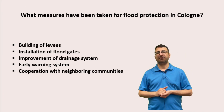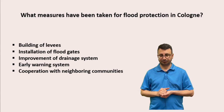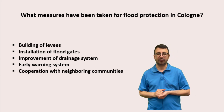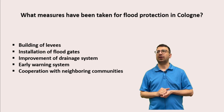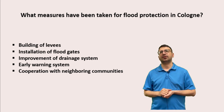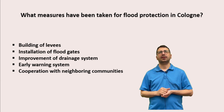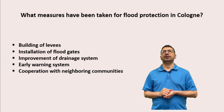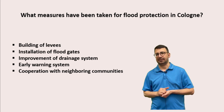What measures have been taken in Cologne against flooding? A lot of measures have been taken in Cologne, such as installation of flood walls and building levees, collaboration with neighboring communities, an early warning system, and the last one, improvement of the drainage system.